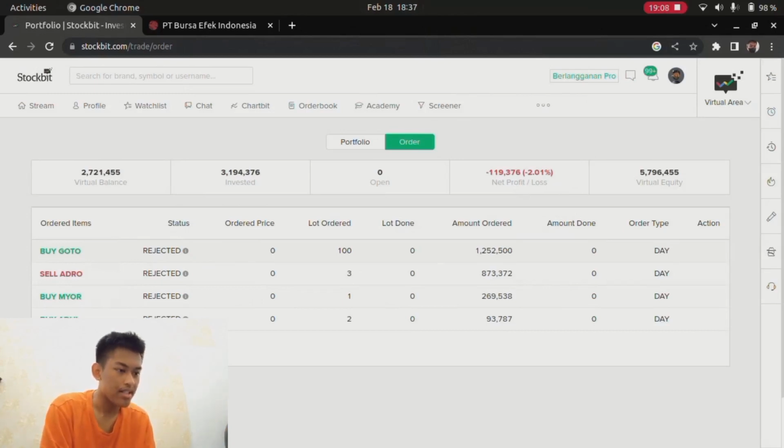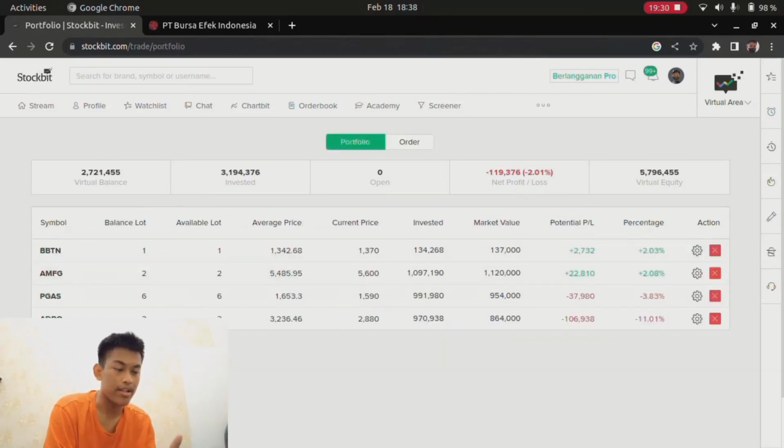So yeah, this is the Goto if you want to buy things, and the same if you want to sell things, it will sell through Goto here, up there, and there's status, order price, lot order, lot done, and things. So in here, I will show you how to sell the stocks again.